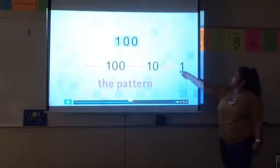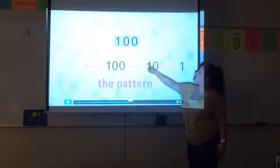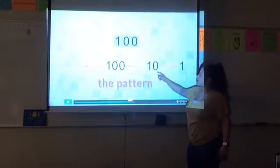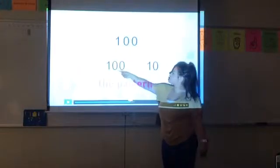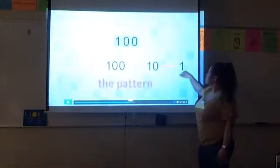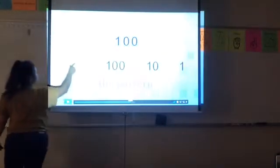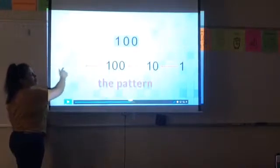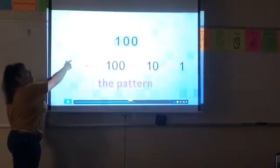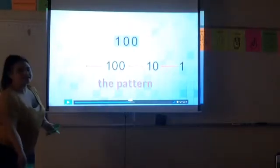So look over here. Here's a 1. Are there any zeros? No. This is the ones place, okay? Then we're going to add a 0 here. What place value is this? The tens place. How many zeros do we add here? 100. This is the hundreds place, but how many zeros does it have? 2. So we went from 0, 1, 2. So how many zeros do you think is going to be here? 3. And this would represent what place value? The thousands. Good. Is this starting to make sense?